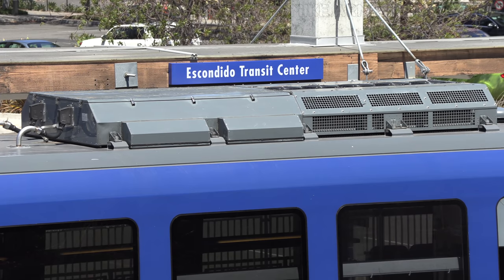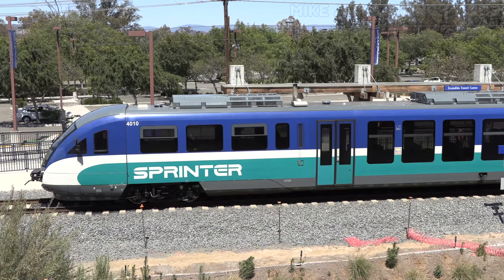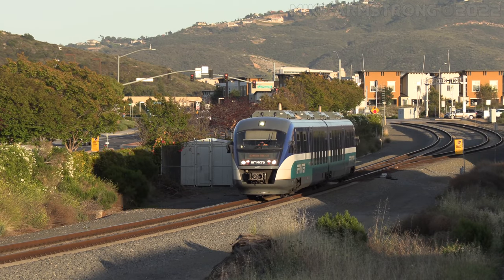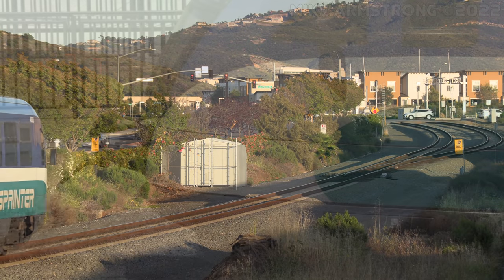They are part of an off-the-shelf European family of rail cars Siemens builds, known as the Desiro. These cars are quite popular on some of the more lightly traveled passenger rail lines in Europe, but the Sprinter is the only service in North America to use this type of equipment.